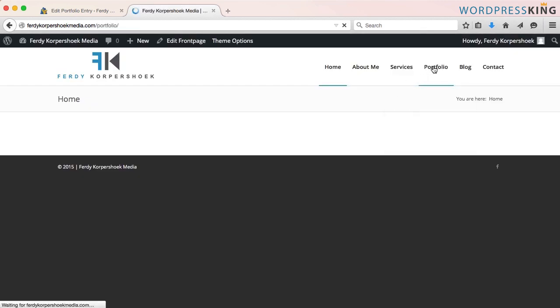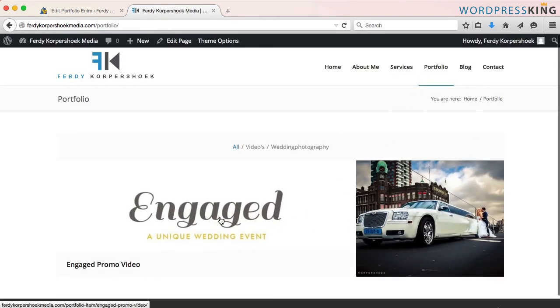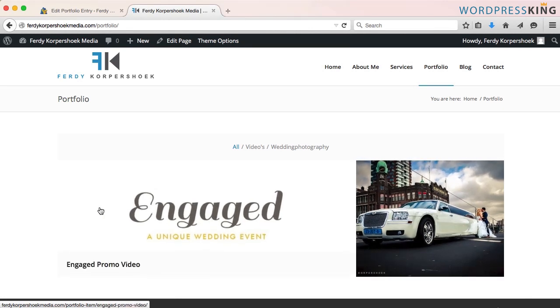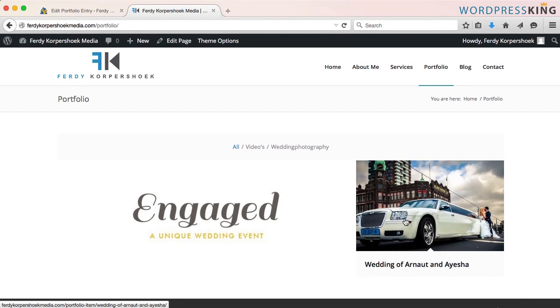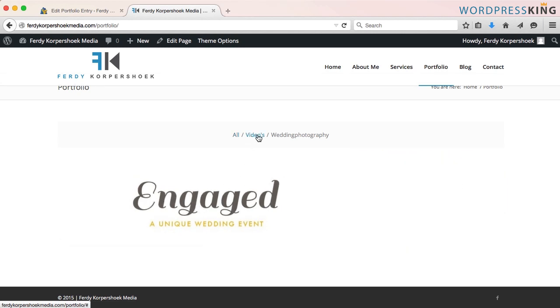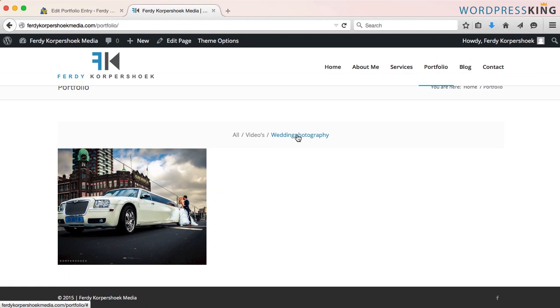And right now we see Engaged and Wedding of Arnoud and Ayesha. It's deciding by itself how many columns it has. It has 2, actually it has 3, but this one is 2 times wider than this one. It's deciding that automatically. So I can select all the videos, only one, and all the wedding photography.